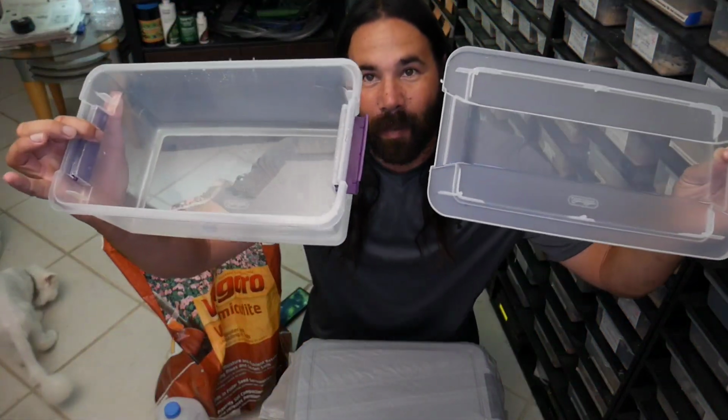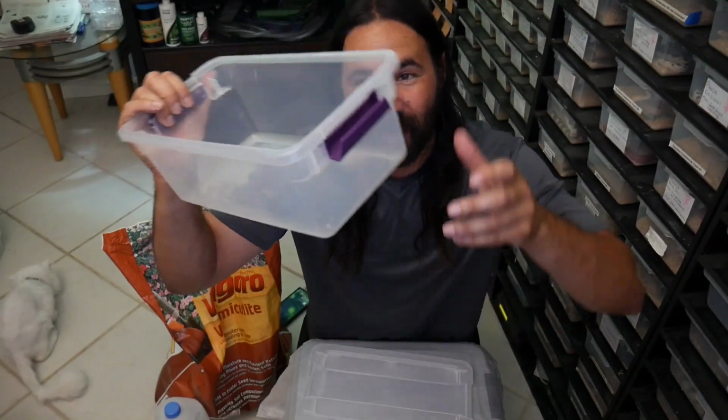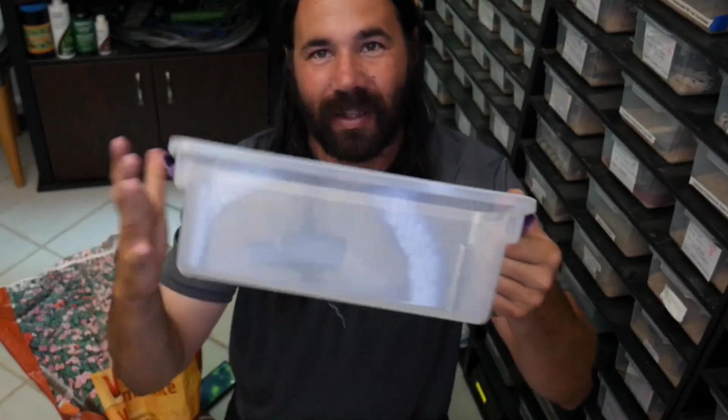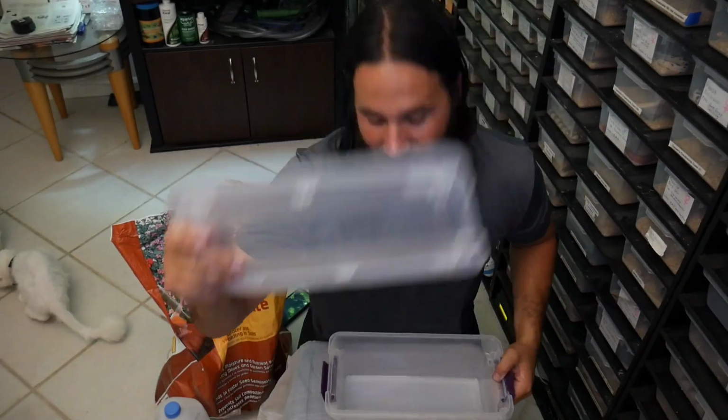Alright guys, so I got my egg laying box here. I just washed it. I'm using the same one from the years prior. All I do is I poke a little hole, a pin size hole on each side of the bin. There's no holes on the side, so I just put 2. No holes on the lid.